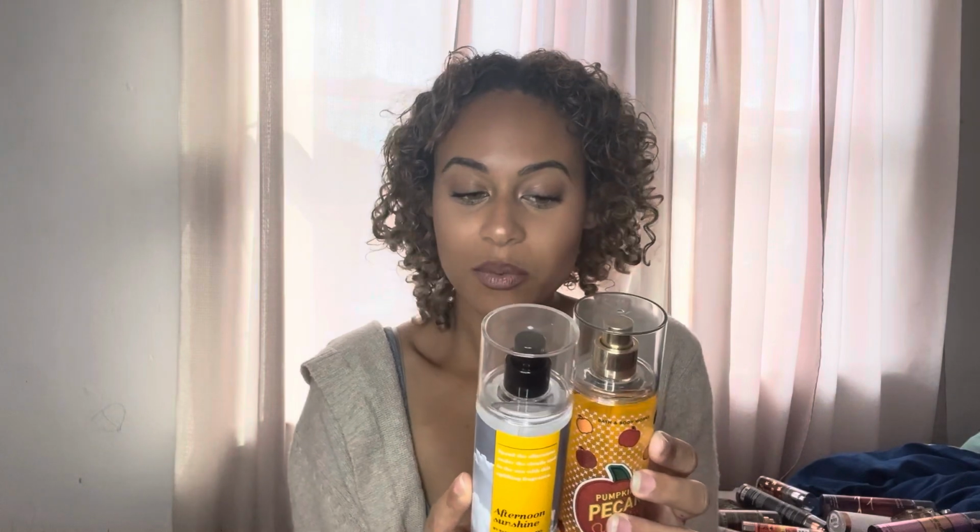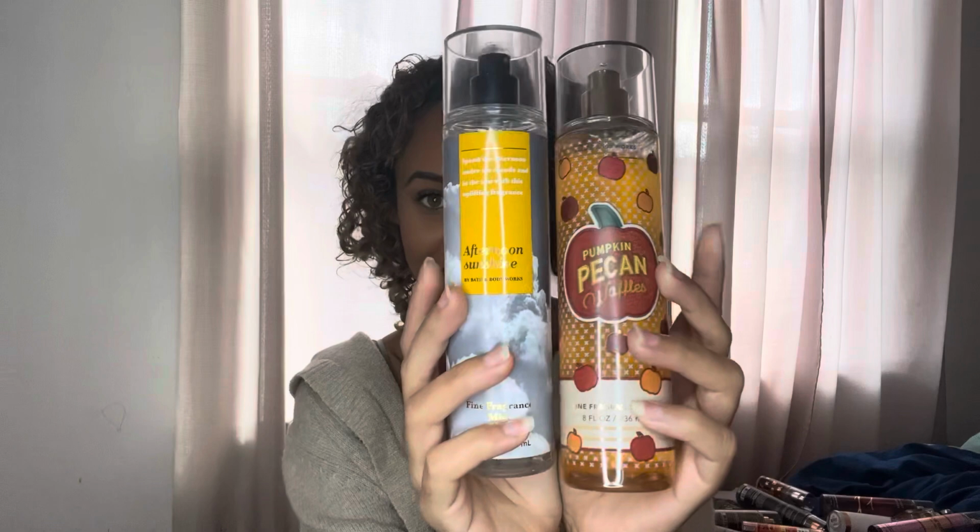So we're gonna take pumpkin pecan waffles, and you're gonna take afternoon sunshine, and we have maple syrup, golden peaches, golden waffles, pumpkin spice, honey crisp apple, white woods, and brown sugar. We have all that in here, and you know we're gonna do a smell test. Stunning. It's so good. It's so good.